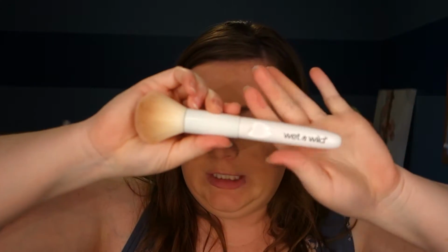If you haven't gotten any Wet n Wild brushes, I highly suggest getting these. They're like $1 a piece. I found them at the dollar store even lately, and they're super soft. I really like them. They don't have names on them. I'm just using a powder brush, and I'm going to use the Cocoa Contour, going in between the dark and the medium.